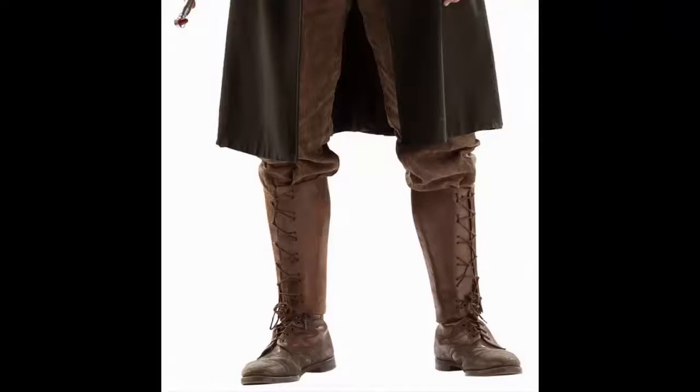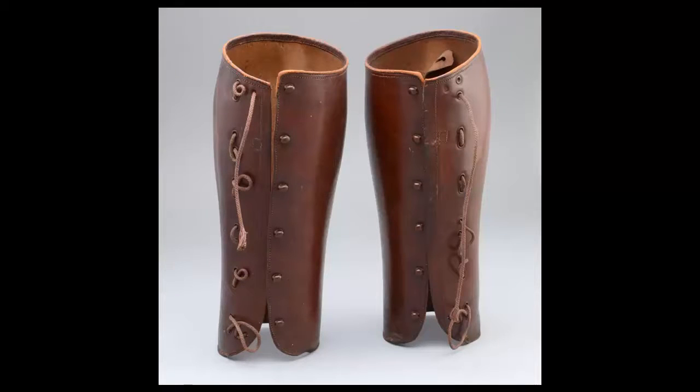The shoes and gaiters now. These are the hardest part. The shoes, simple enough, standard brown shoes. However, the gaiters, these are brown leather gaiters and are hard to find for cheap, especially lace-up ones.